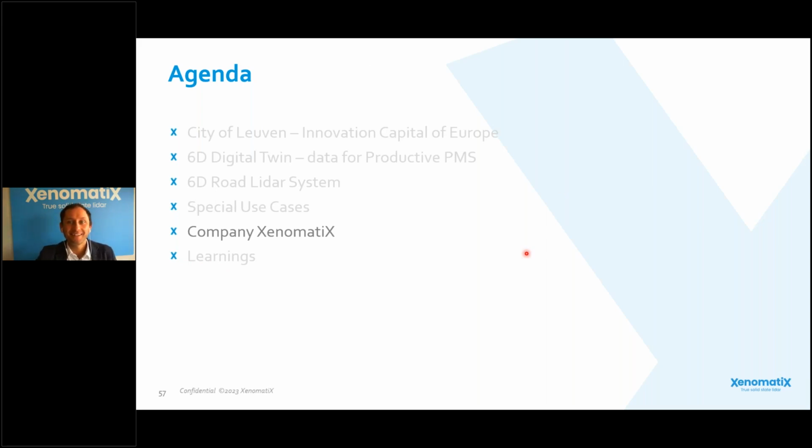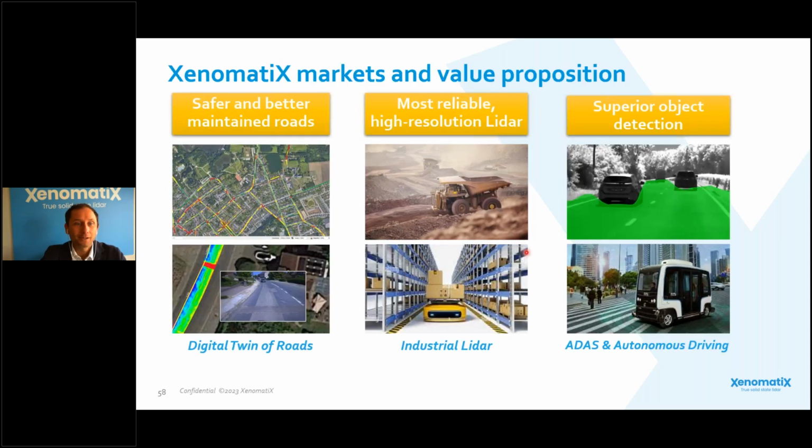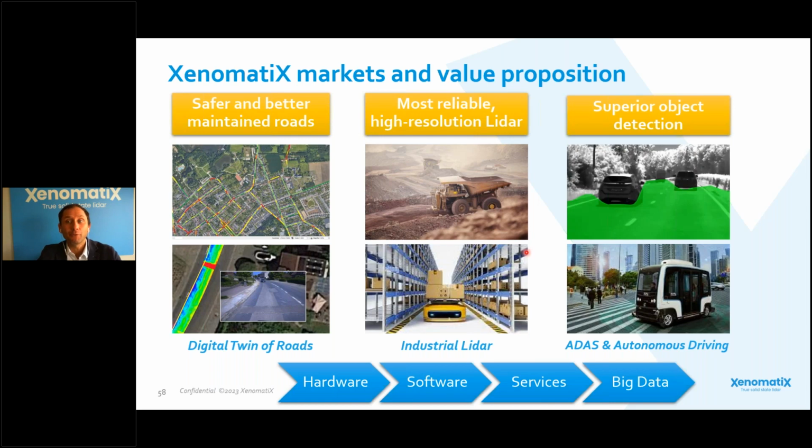Thank you, Chris. With all of you digesting all this information, I take a short moment to introduce XenomatiX. So XenomatiX is a LiDAR company founded in 2013, developing new LiDAR technology for many markets, from automotive to industrial and, of course, road markets, providing hardware, software, customized development, services, and data.